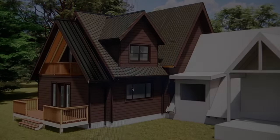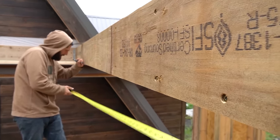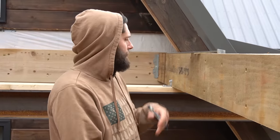So it'll be 106 to where the set of stairs comes up. Yeah, right there. So the stairs are gonna walk up and tie in right here.